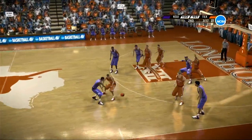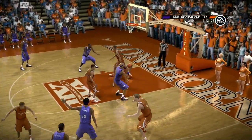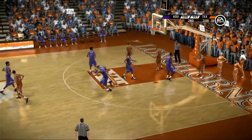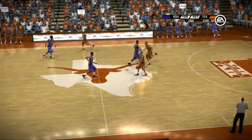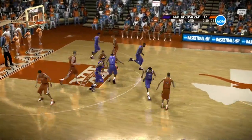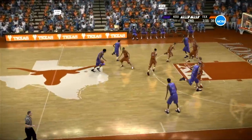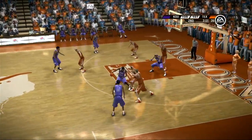Dick, I think there's a mismatch in the post. Can they get him the ball, though? That spin move's not going to work against a defense like that. They did a great job scouting post play because they were really anticipating the spin. Defensively doing a great job down there, and he's winning that battle, Dick. I think it's very essential that you establish post position by moving that offensive player out, and that's how he's winning that battle.